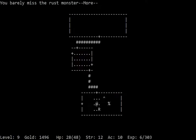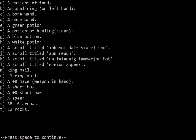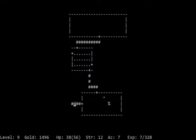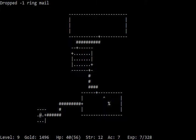Okay, that doesn't actually affect... Yeah. And the thing is that the rust monsters can't actually hurt you. They can only hurt the armor that you were wearing. So, unfortunately, we're going to have to be stuck with the one that we have now. But we should get rid of the -1, because it's just no good anymore. Unfortunately.